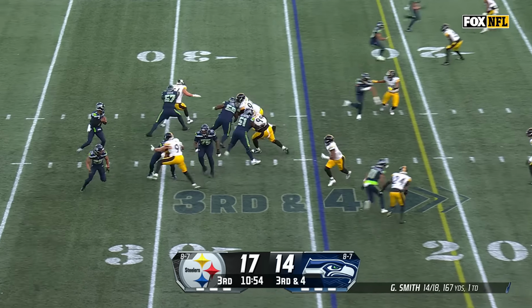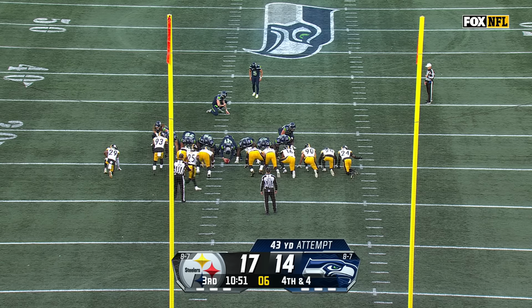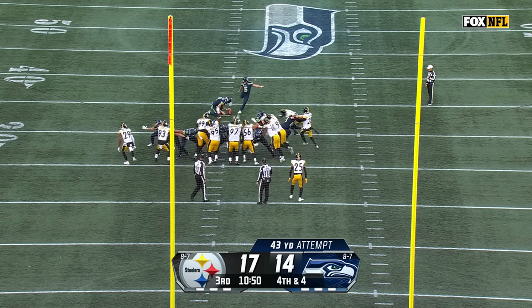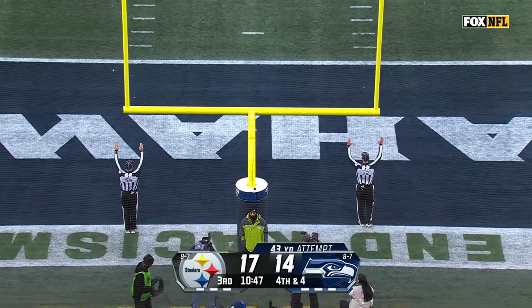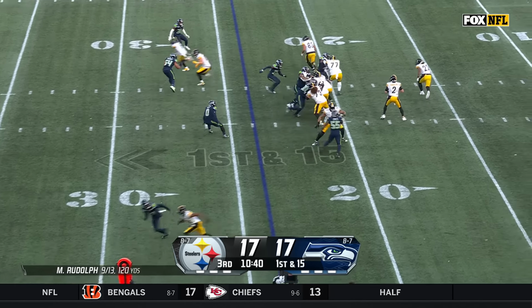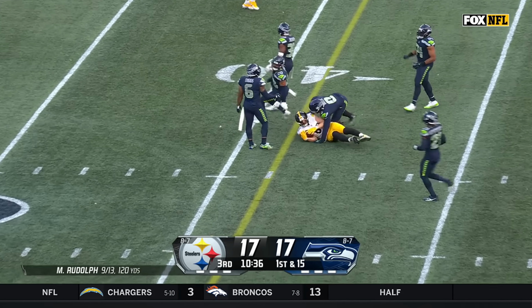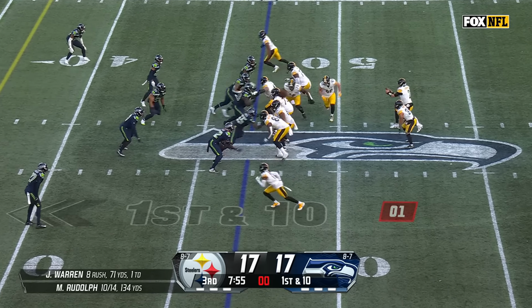3rd down and 4. Smith to the outside, incomplete. From the right hash. Myers ties the game at 17. They're confusing the defense and our linebacker in the broadcast booth. Yeah, it's tough, man. 1st down and 15, and there's one of the tight ends. Freiermuth. Play clock down to 2.